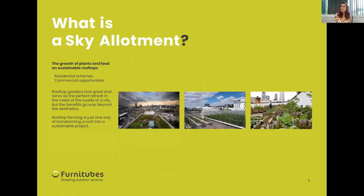So a sky allotment is the growth of plants and food on sustainable rooftops. We've been seeing these mostly in residential schemes. But we're going to look at a couple of large scale commercial allotments that we think are pretty incredible, and we can take inspiration from those and take them to a smaller scale for a residential scheme.